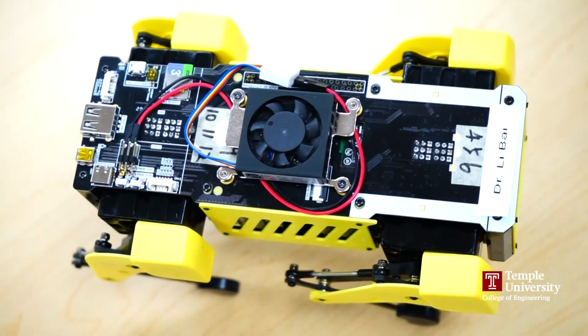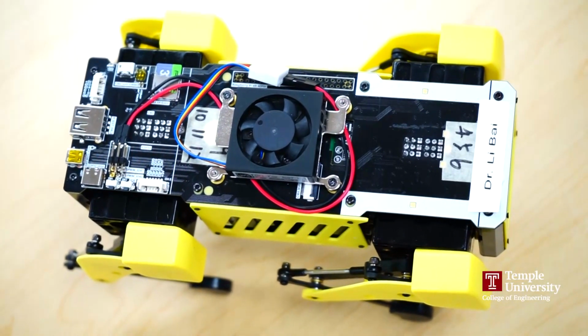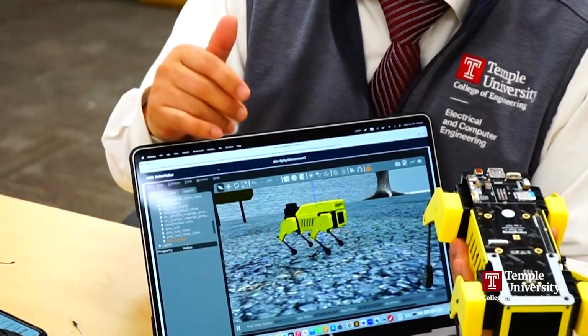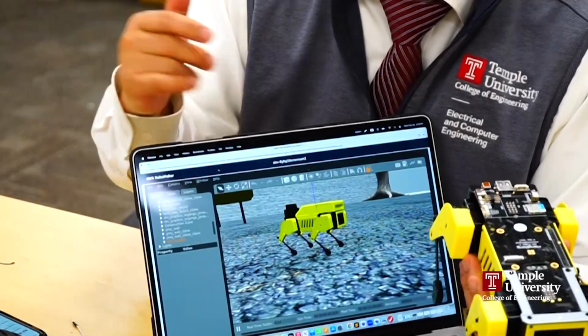If you use AWS RoboMaker, you can make the robot appear in the cloud space. So you don't have to physically purchase a robot, you can basically control the robot in the cloud space.